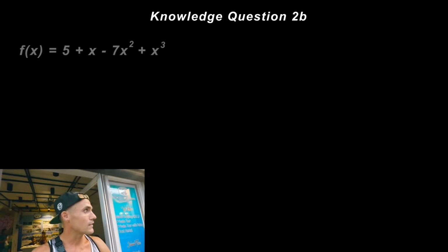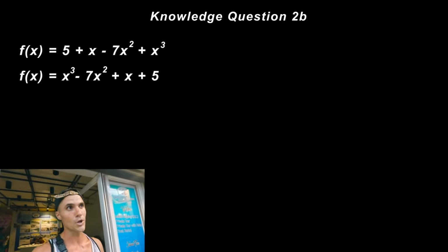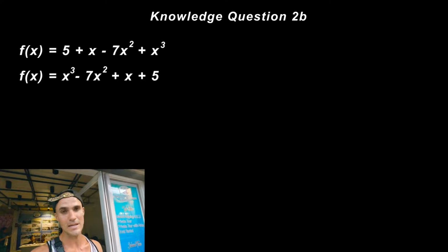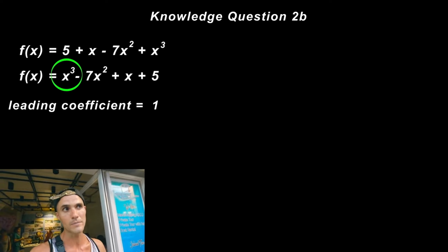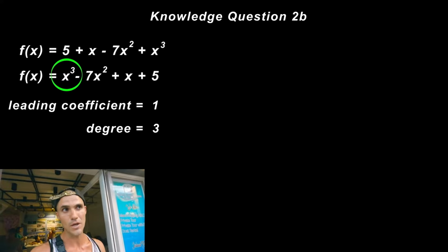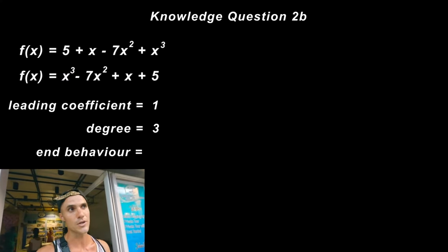All right, while we're waiting, let's get into question 2B. So in this particular case, the polynomial is a little bit rearranged, but notice that the leading term is at the end. It's x cubed. So the leading coefficient is 1. The degree is 3.